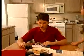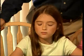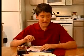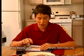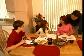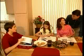Hey, Zach. What's next? Well, looks like next we have to put together an emergency communications plan. Wait, what's that? It's a plan on how to communicate with one another during an emergency. What does it look like? Well, according to this booklet, you can find a sample form for recording this information at ready.gov or at redcross.org. And look, there's one right here in the Are You Ready guide. Looks pretty simple. We could even use a blank sheet of paper if we had to.